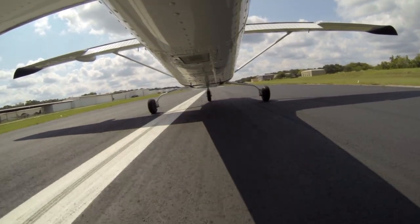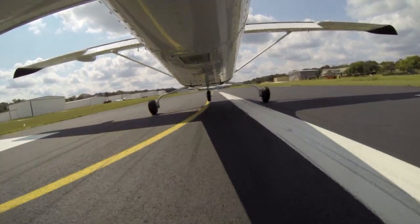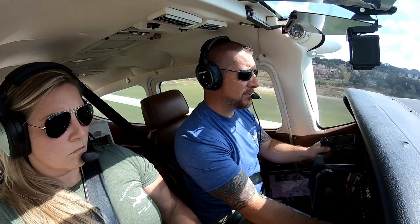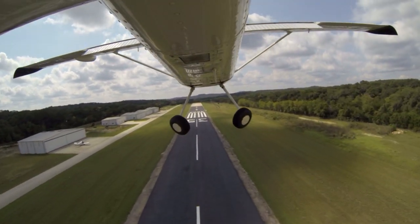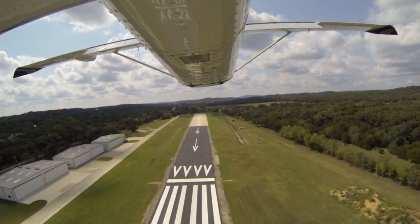Airspeed's alive. Gear up. Orange light indicating. Up on my side. Looks like it's up on my side too.